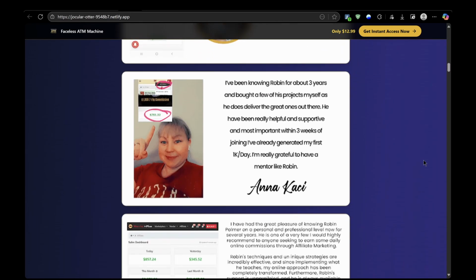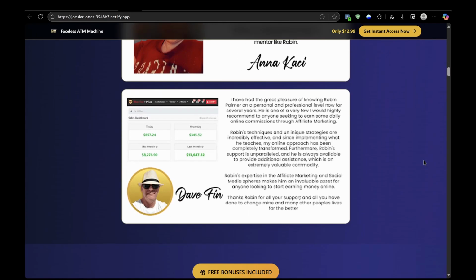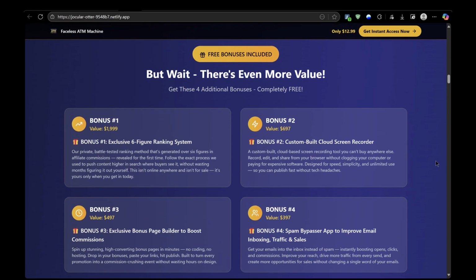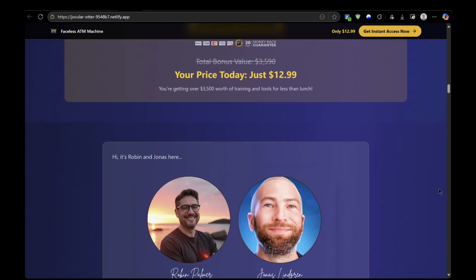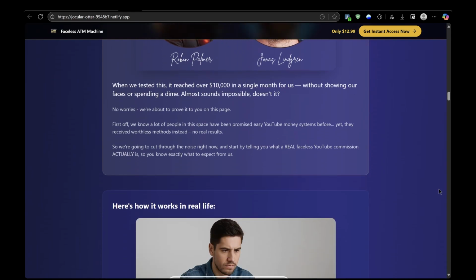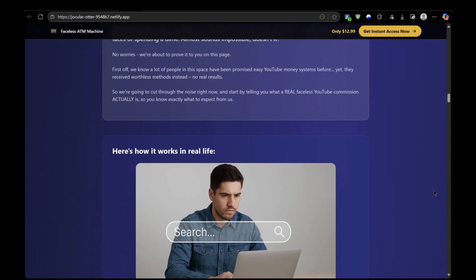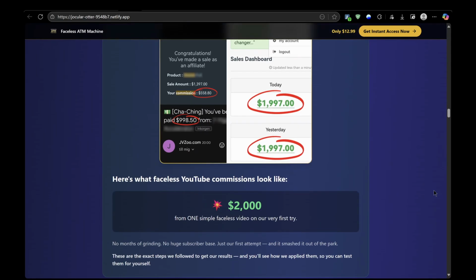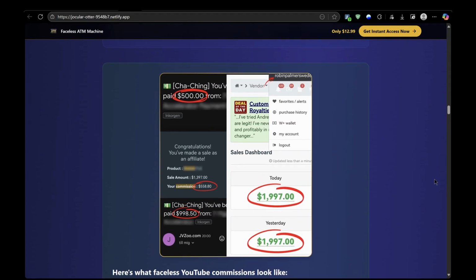Here's a quick look at the system. First, you select a profitable affiliate product. The software even shows you which ones are converting. Next, the AI generates a fully faceless video for YouTube. No recording, no scripts, no editing. Just a few clicks and your video is ready. Then, you upload it with pre-written video descriptions and links provided in the system. The AI even gives you ranking tips to help your video get noticed. Once live, the system works 24/7, bringing traffic and clicks automatically. Literally, it's like having your own invisible money-making machine.